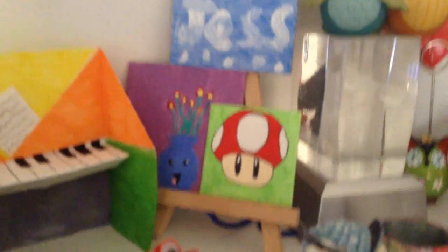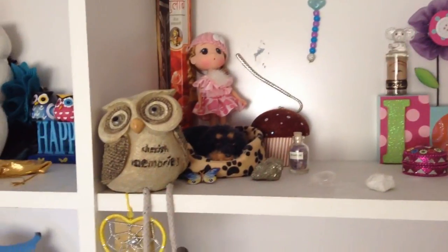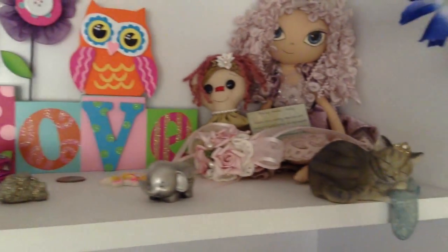And I also have these little art things I painted a while ago, and there's this little crystal. And yeah, so up here there's nothing really special. There's just a little dream catcher here with an owl. And yeah, it's just a bunch of random stuff that I've had for years.